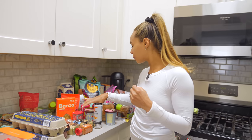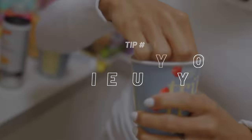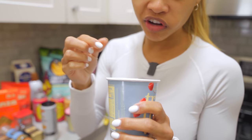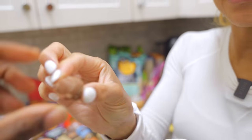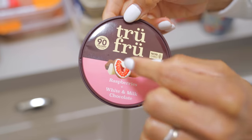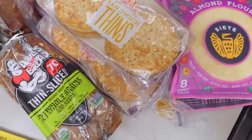But first, tip number one, never go to the grocery store hungry. There she goes. I didn't expect this to go as late into the afternoon as it did, so. Okay. I'm a little hungry. Want one? Bite it. And that's what the inside looks like. It's literally a raspberry with white chocolate and then chocolate. I mean, they're so good. Don't go to the grocery store hungry. That's tip number one. Don't do it. Let's put the groceries away before I eat them all.